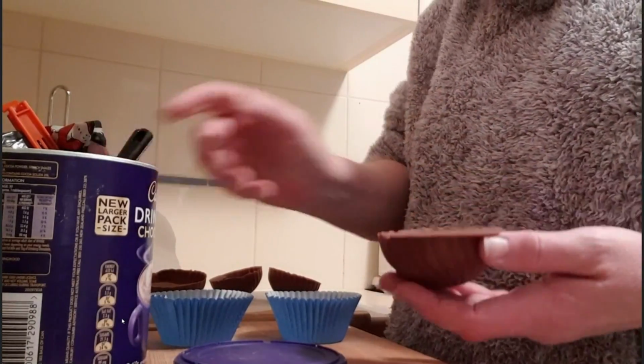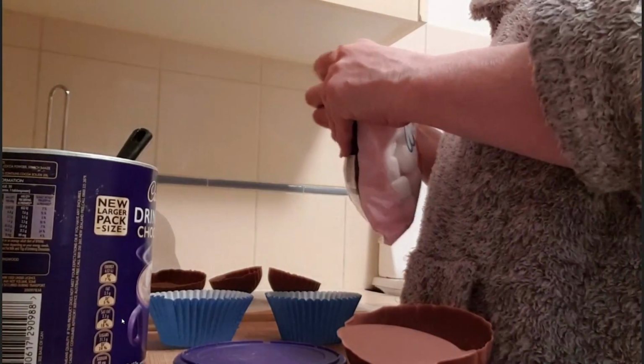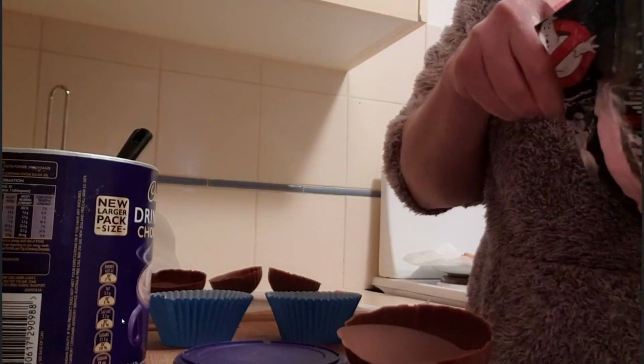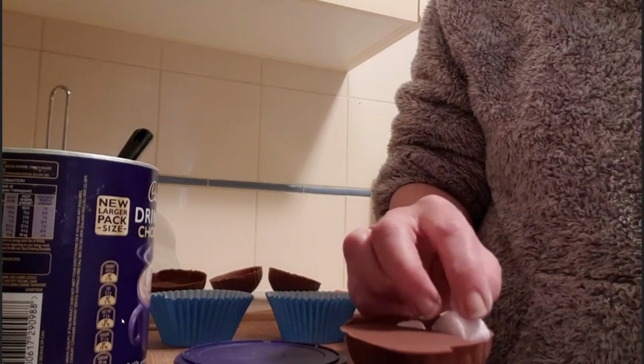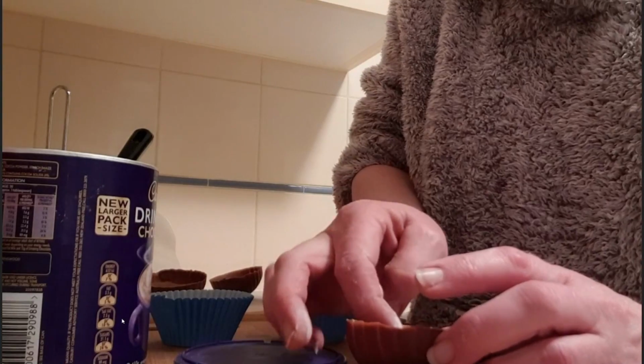It kind of made it look like a planet with a ring around it, or a UFO in the end. So, yep, then we get the marshmallows and we throw them in. You're supposed to be able to put them in straight. Oh, dear God, what have I done?